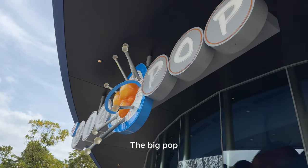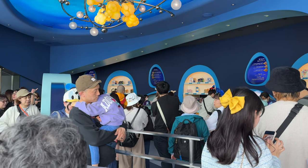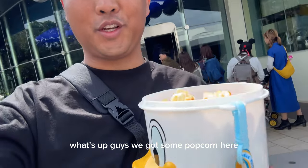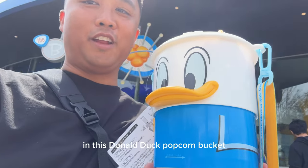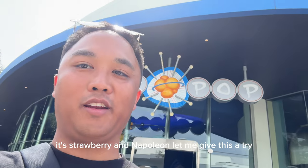The big hot bowl. Strawberry Napoleon popcorn. I know. Look at all these popcorn buckets. Souvenir tongs. What's up, guys? We got some popcorn here in this Donald Duck popcorn bucket. It's strawberry Napoleon. Let me give this a try.